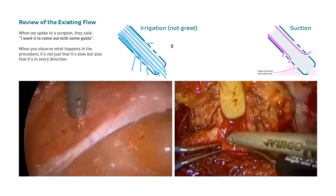So if we look at what's happening with the irrigation and the suction, we kept hearing surgeons say things like, I want it to come out with some gusto, or I want the saline to come out with some enthusiasm. But when we observed what was happening, it's not just that it's slow, it's also coming out in every direction except for the one you're pointing it in. And that's because it's getting caught on these little apertures here.